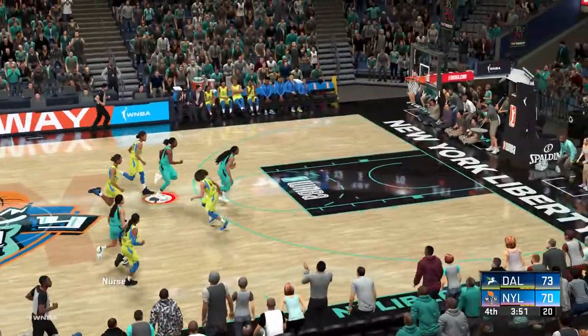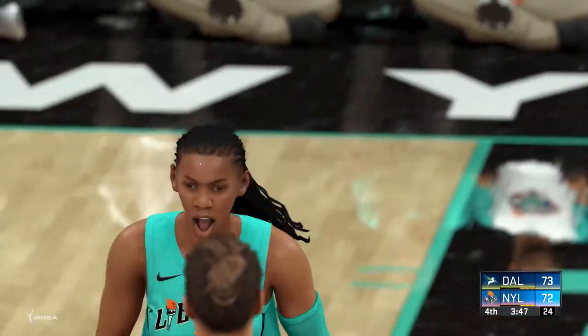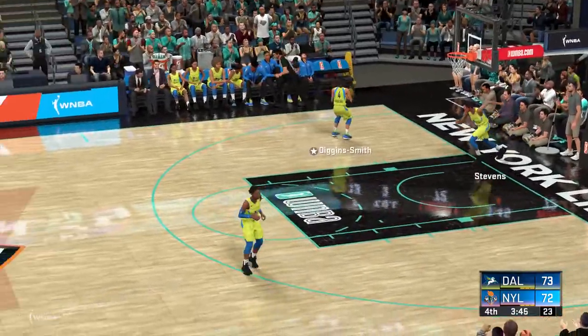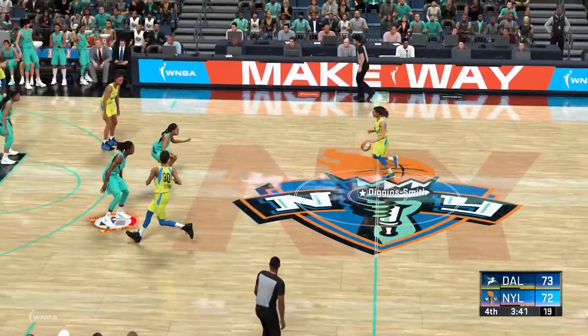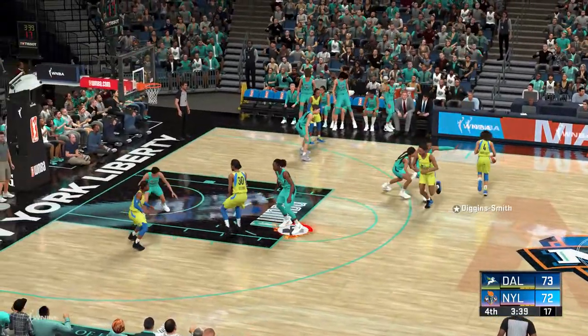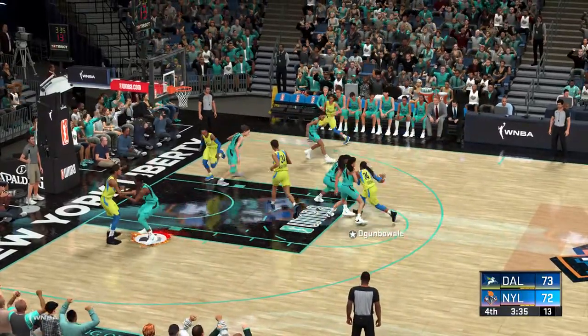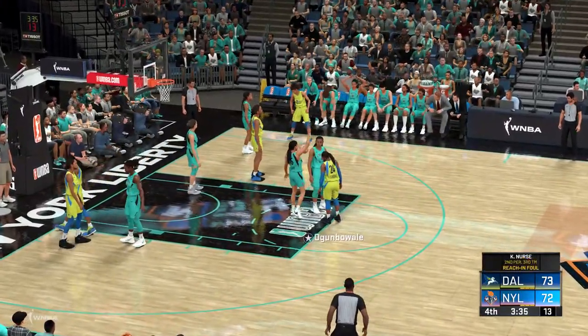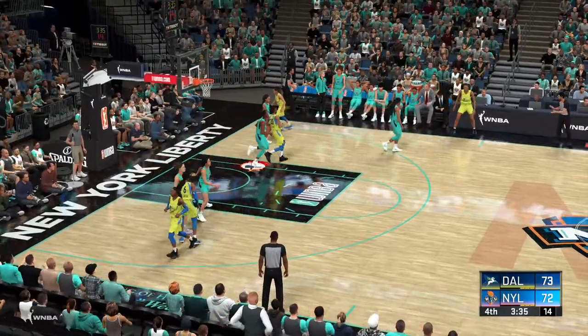Oh, and the fast break for the Liberty. And that comes off the assist by Diana. You just knew she was going to win that race. Boy, gotta love that early offense. Super job on the break. Pass to Ogunbowale. And there's the foul. It'll be on Kia Nurse. That'll be her second foul of the game.